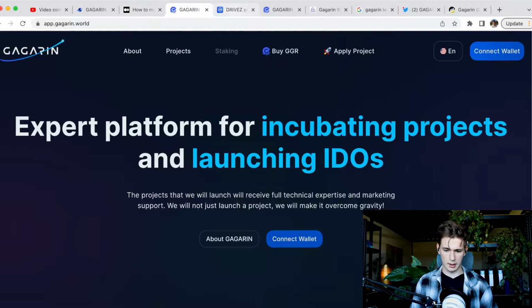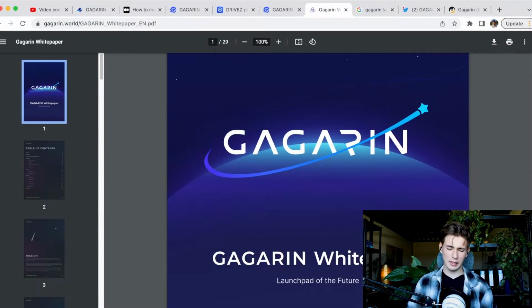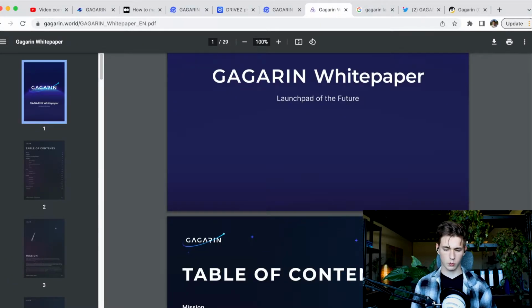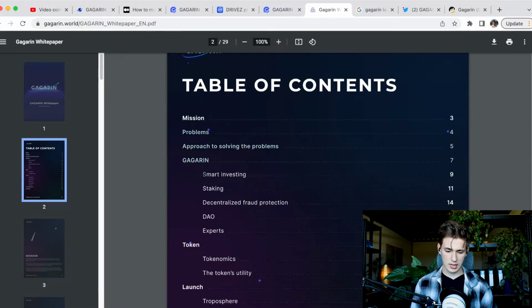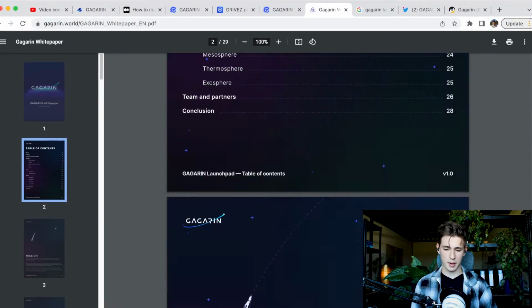So let's see, where did I put the white paper? There we go. So here we have Gagarin. By the way, I love the design. It looks very pretty. It's not very relevant, of course, but I do like to point it out. Here with the table of contents, they talk about the mission, the problem, the approach to solving the problem, smart investing, staking, decentralized fraud protection. They go into the DAO, and we're going to go into that as well. They give a lot of community governance. It's not unique to this launchpad, but it is, of course, very decentralized and very positive in my opinion.